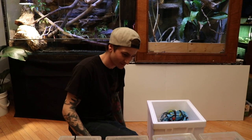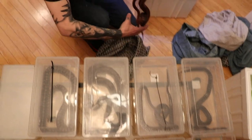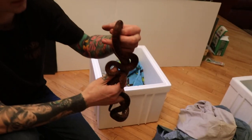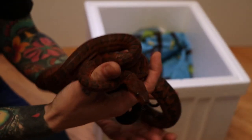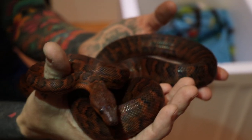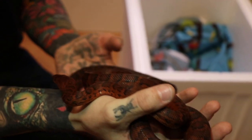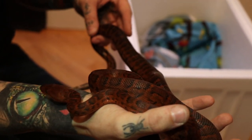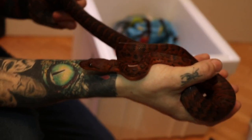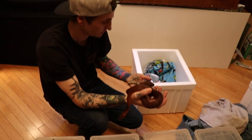Most people probably recognize these a little bit more. This girl first. So this is a female Dominican red mountain boa. And he's raised these guys up to where they are now. This is one of the smaller ones. Unreal.